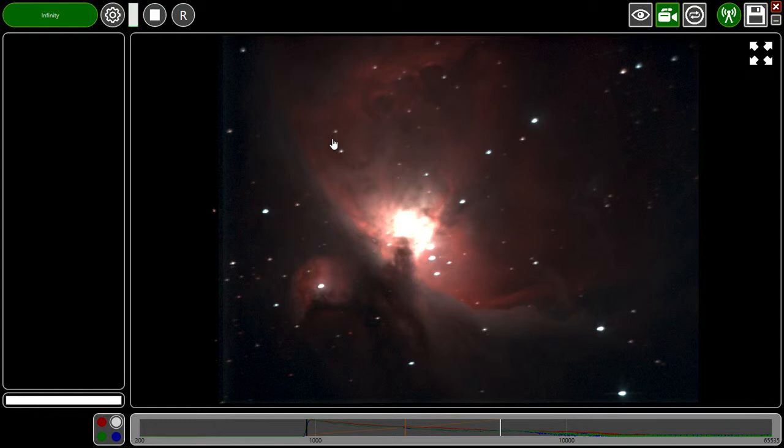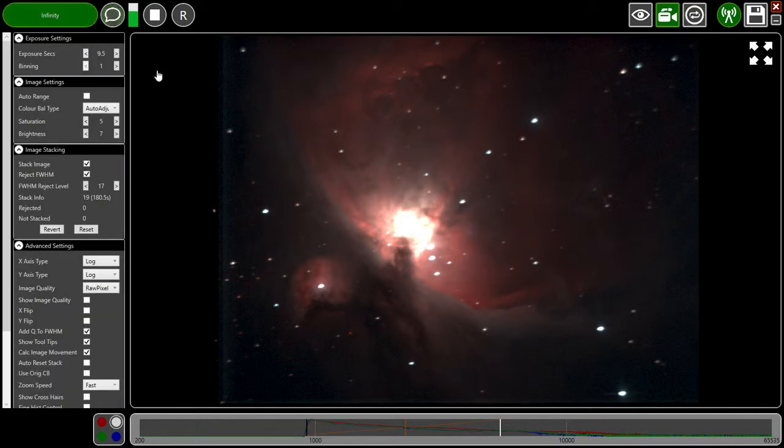So, anyways, you're going to hear cars driving by. You may see some brightening of the image where cars have driven in and intruded into our viewing, but that's okay. Like I said, right now we're looking at the Orion Nebula, M42, or Messier 42.